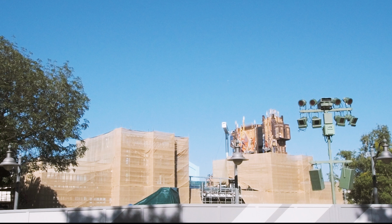So I think that they're doing a lot of the internal framework, really getting it all together so that eventually they can put that beautiful outward facade on there. But I'm excited to see where this goes because the Bugs Life Theater that sits behind it, not a massively big space, so this could really add some extra flair.